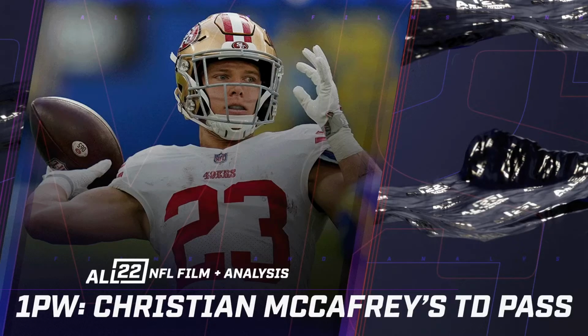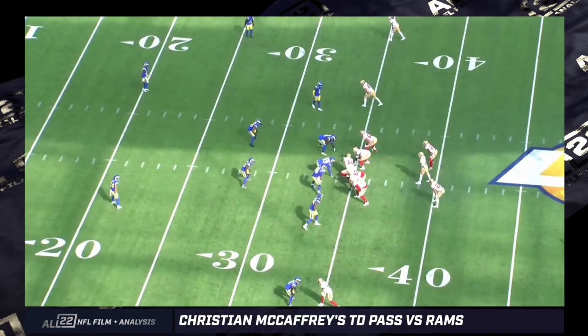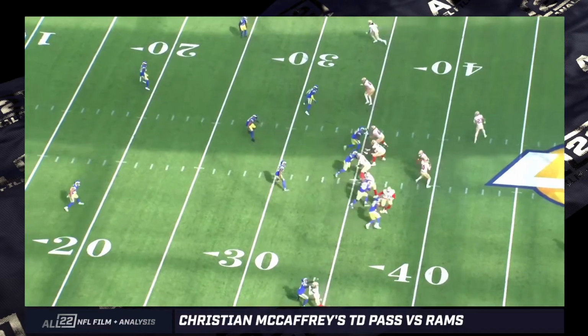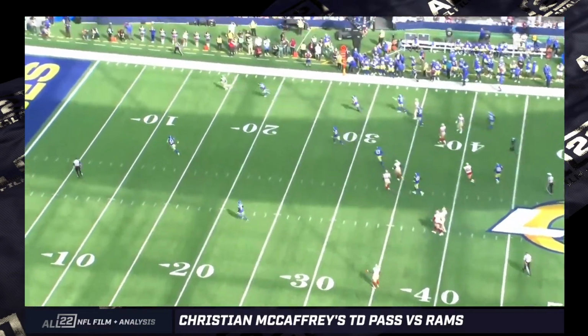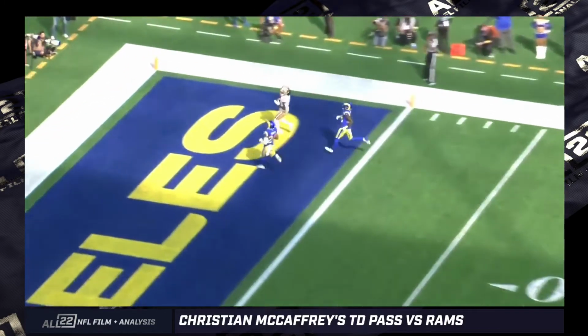A lot of trick plays, not just in the NFL but in other levels, are utilizing pre-snap motion. So there's eye candy for you. In this case, the eye candy is McCaffrey catching the ball out in the flats with the threat to run, right? Run after the catch. And it's a beautiful throw. I mean, well-timed, hits him in stride.